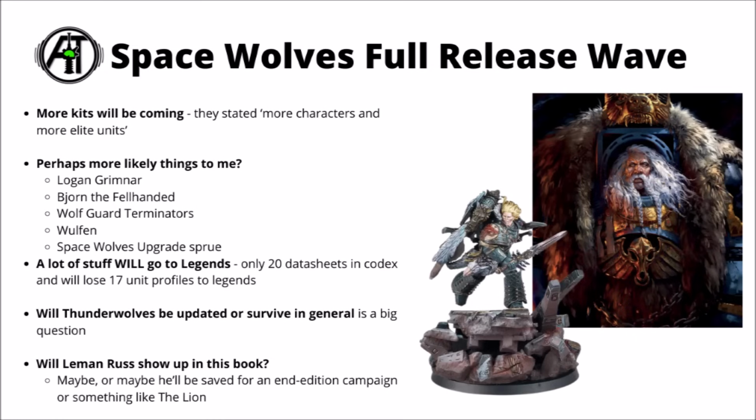Finally, the other big question is whether Leman Russ himself will make an appearance. We know we're getting 1 returned Primarch in Fulgrim in 2025, it's possible there could be another. At this point I still feel like it's probably most likely to be in an end of edition campaign like the Lion came out, if I had to guess. Though for all we know we're going to get a big reveal for him at the next reveal show.